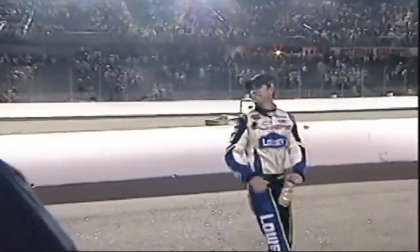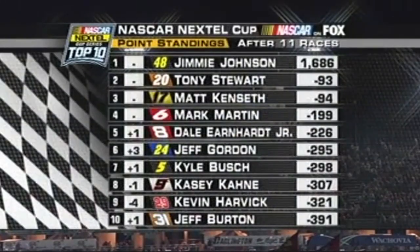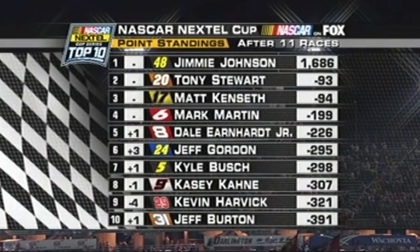A smart racer. Congratulations on the top five. Points racing everywhere. There you go. That's a good point. No pun intended, Mike Joy. No, and a good night for Johnson. Let's have a look at the standings, where he leads the Nextel Cup. Tony Stewart by 1 point hung on to second over Matt Kenseth. New face in 10th place, Jeff Burton.